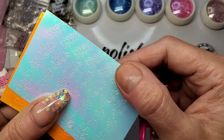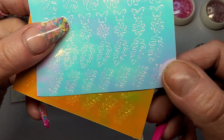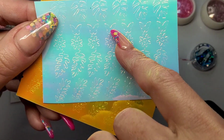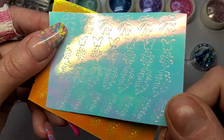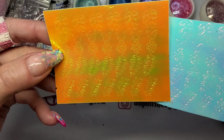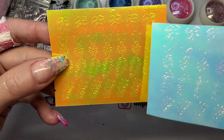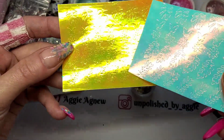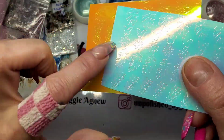Right, then we've got these. I love the colour of these. They've got palm leaves, little daisy flowers and butterflies and more leaves. Love the colour of that. And then we've got it in that colour as well. They're going to be nice for tropical nails or something. Beautiful, aren't they? I've got these, but in flame stickers.